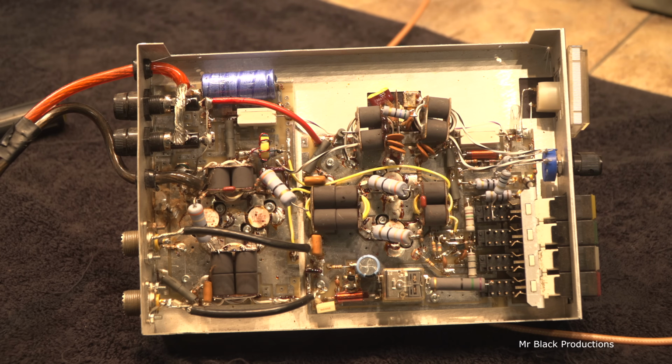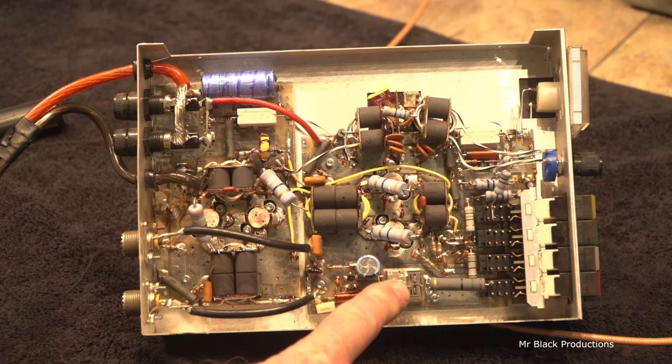And here we are today. Back to this little guy. What I want to do is I want to pull this relay cover off. I'm going to pull all the switches off.